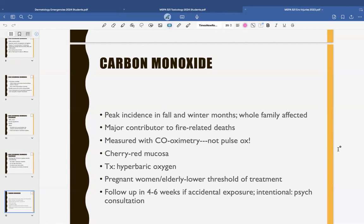Fire. Carbon monoxide poisoning needs to be ruled out. It's not measured with the pulse ox, it's measured with a CO oximeter. You might have cherry red mucosa, bright red mucosa. It's going to be treated with hyperbaric oxygen.